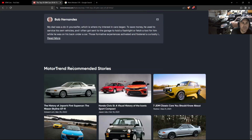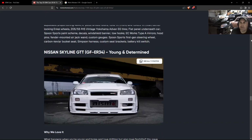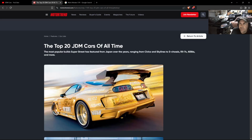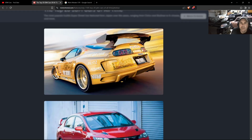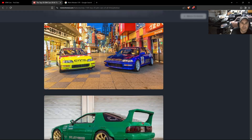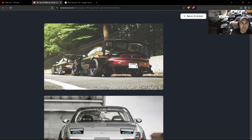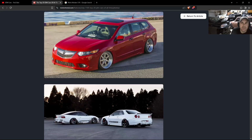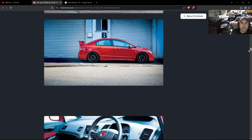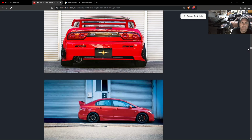Ain't got no damn picture up. Anyways, we are gonna go scroll through, and this should be pretty fast. Supra, blah blah blah. The Supra made it in here twice. RX-7s, right? These are the ones we went through. We've already seen these. Okay, here we go.